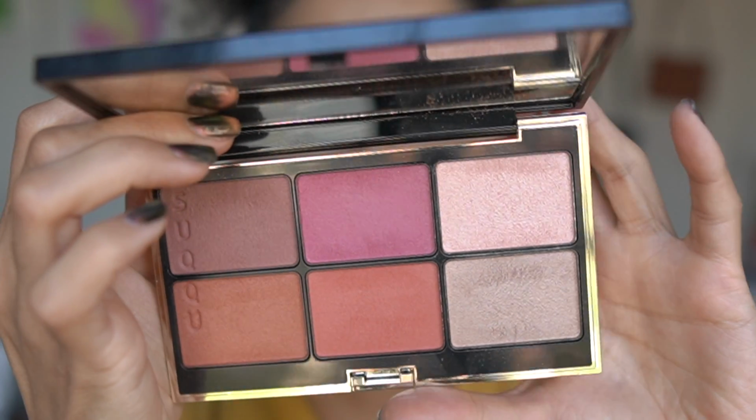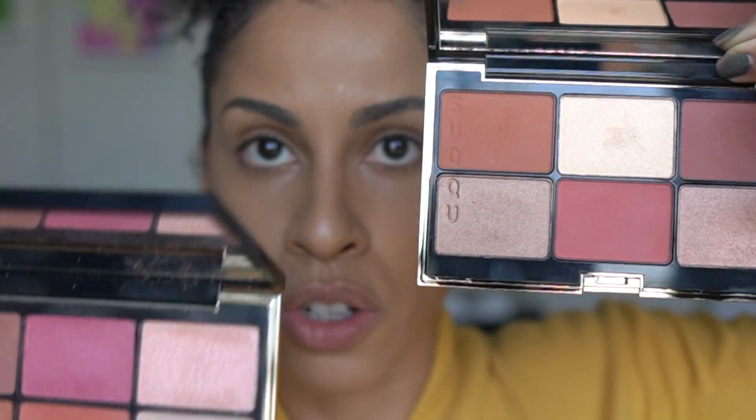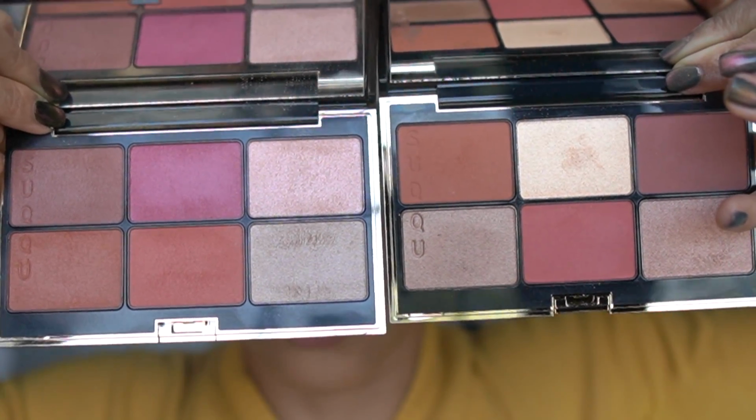Blew my socks off. These tones are so unique. You see them, you're like, I have that. You might, but the experience will not be the same. I'm just gonna put it out there. I'm sure you recognize the fact that 102 has 3 highlighters and 101 has just the 2 highlighters.